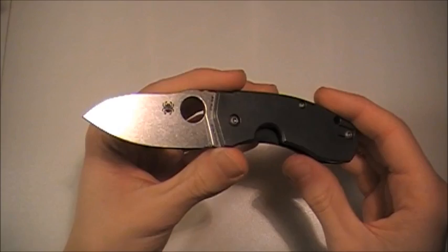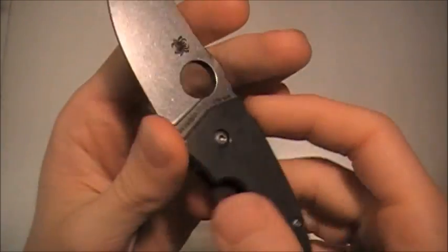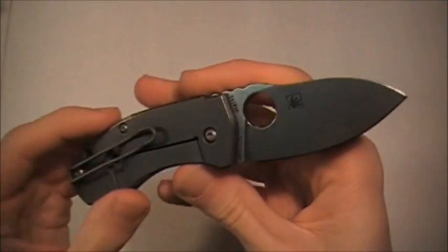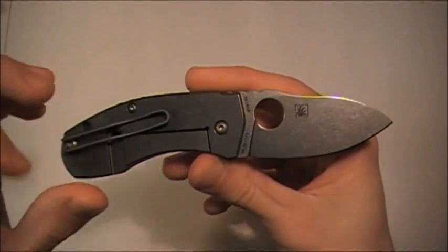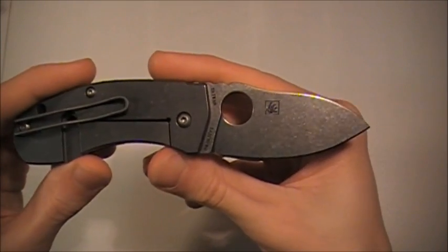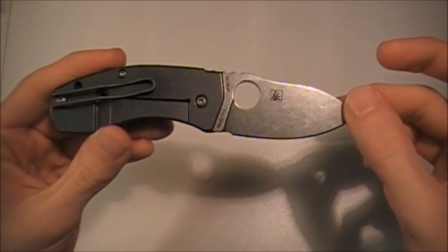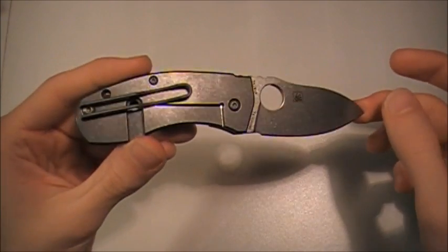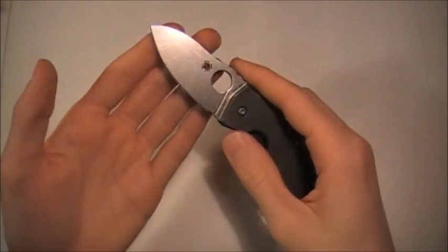Oh, how attractive is that? CTS XHP blade. You can see right there. It's a Carpenter steel, known as a super steel. The knife designer, I'm probably going to butcher this name, and I apologize, but I'm American, is Marcin Slysz. He's a Polish knife maker. Obviously, I'm not Polish, and I'm sure I'm going to get some of my foreign viewers correcting me, but I don't know how to pronounce it. This is a Taichung, Taiwan produced Spidey.